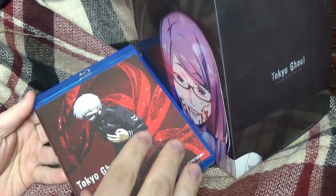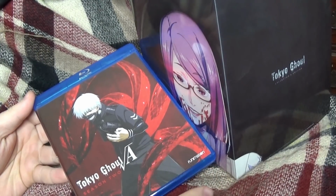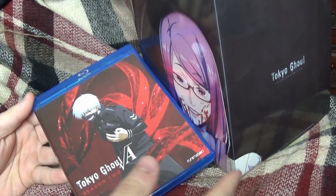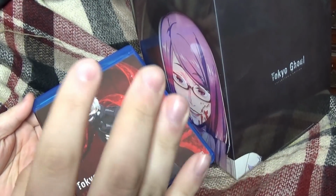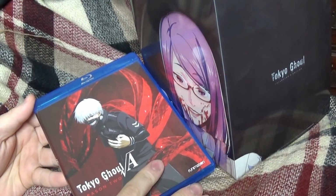So, Tokyo Ghoul, I love it. I've only actually watched a little bit of it, but I've read all the books up until the newer one with the time skip. I don't like time skips. One Piece did it. Tokyo Ghoul did it. But this is the first Tokyo Ghoul, not the newest one.